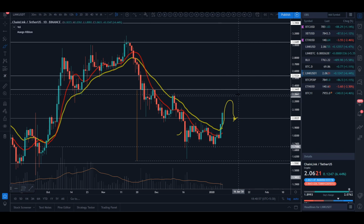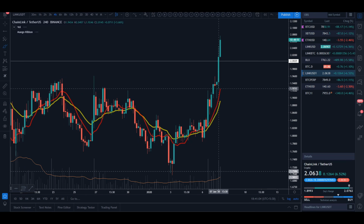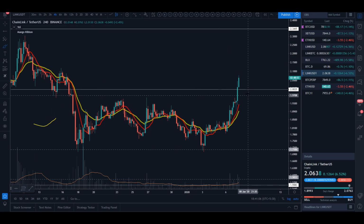So let's go ahead and clear out all of this mess. Okay, so that's Chainlink on the daily. Let's go ahead and look at it on the 4-hour chart. When did this move? Okay, all of this happened actually pretty much when we started doing this video. We closed the 4-hour candle above this, which is pretty bullish.